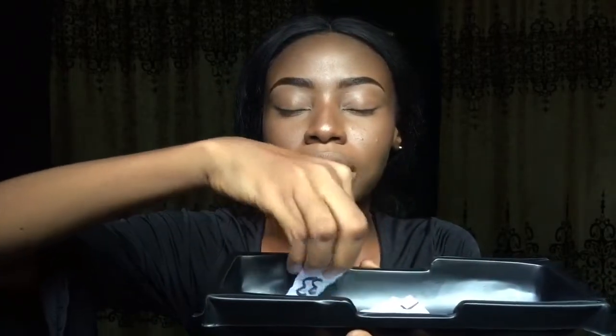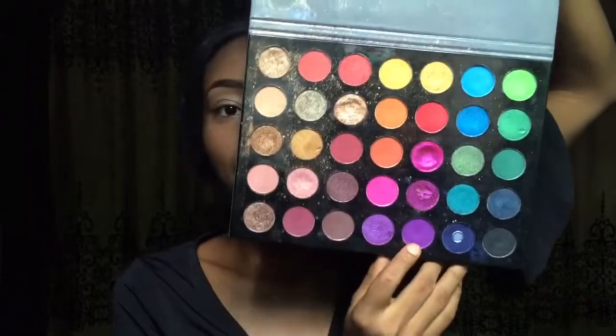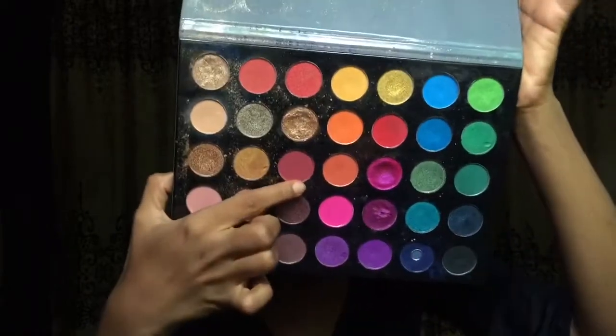Now I'm going to pick one number. 33. Oh my god, this is the 33rd shade here, this purple shade. I love purple, so let's see what the next color will be. One. The first shade is this shimmer shade. Oh my god guys, we are off to a good start. Let's shake it, pick it up. What number is this? 5 guys. Let's see what the 5 will be. The 5th shade is this. Ooh, yellow. Next one, which is the last one. 17 guys. Let's see what the 17th shade is. You see, this is the 17th shade guys.